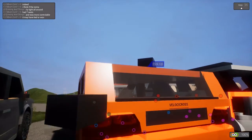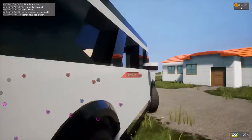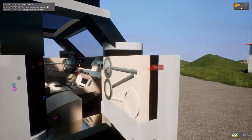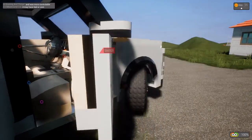It has a great interior. The ZTM is like a great all-rounder. It's very practical, has a great interior, opening doors, which is something you rarely see in cars anymore.